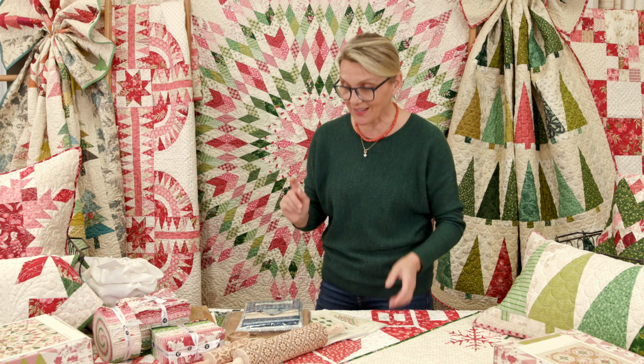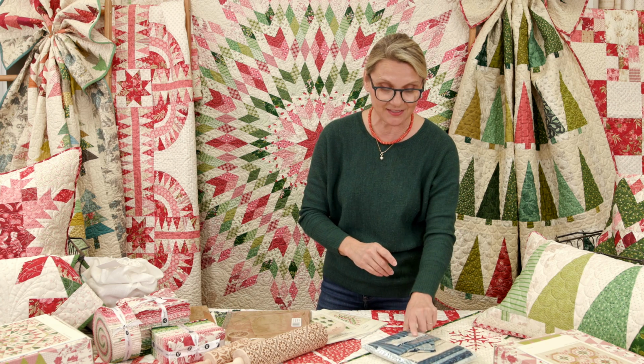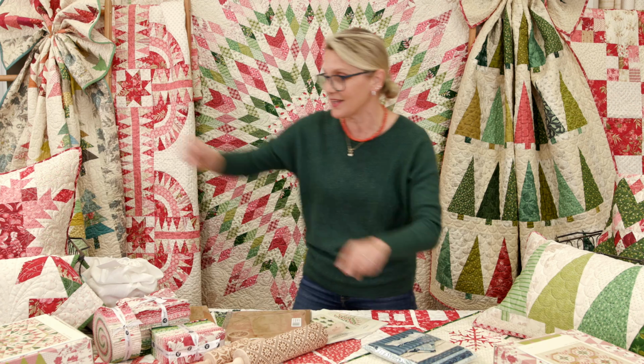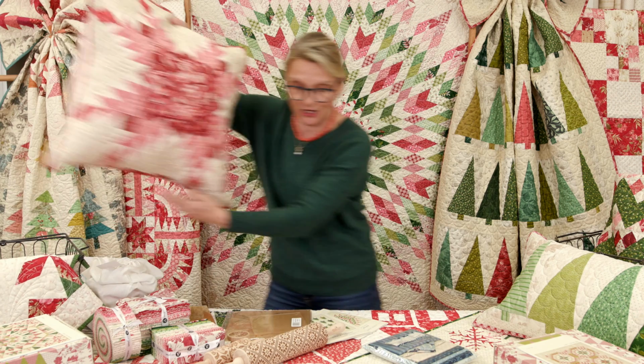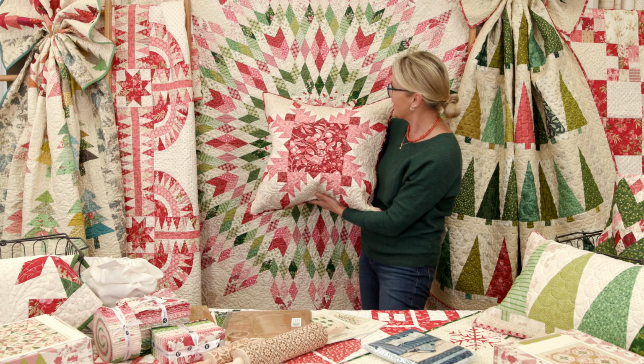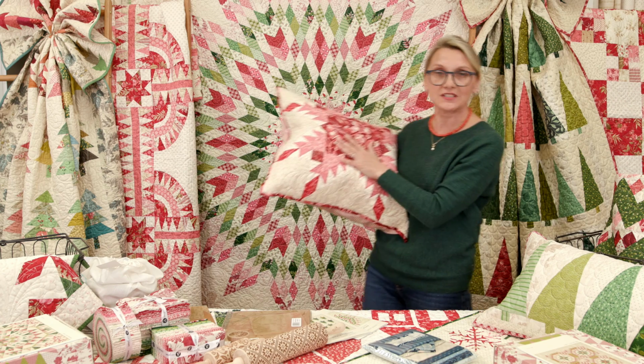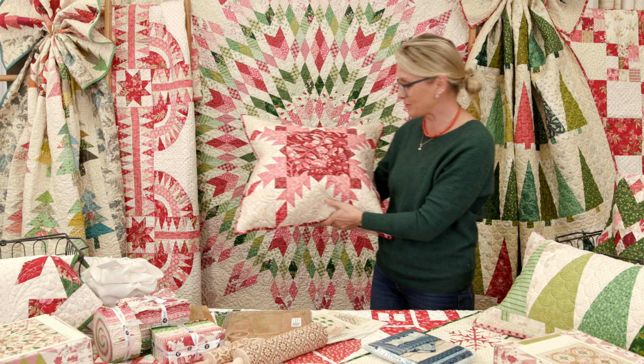Another fun and simple and easy kit that we are making is the Feather Star Pillow Kit. We are making those Feather Star Pillow Kits in red. Isn't that gorgeous? Look at this. Wouldn't that be beautiful with this quilt on a bed? Have just the pillow. Oh, it's so much fun.